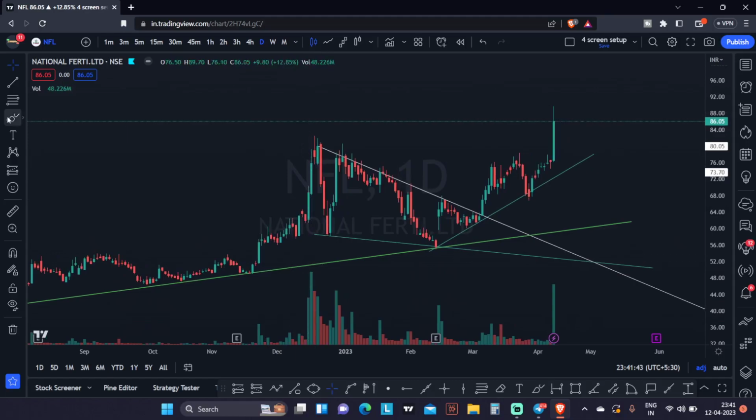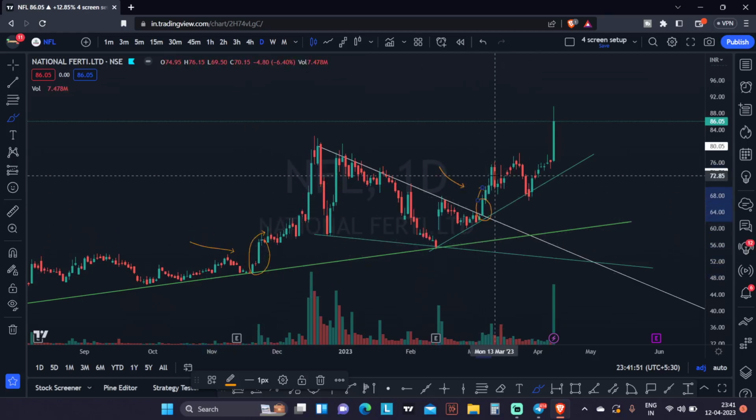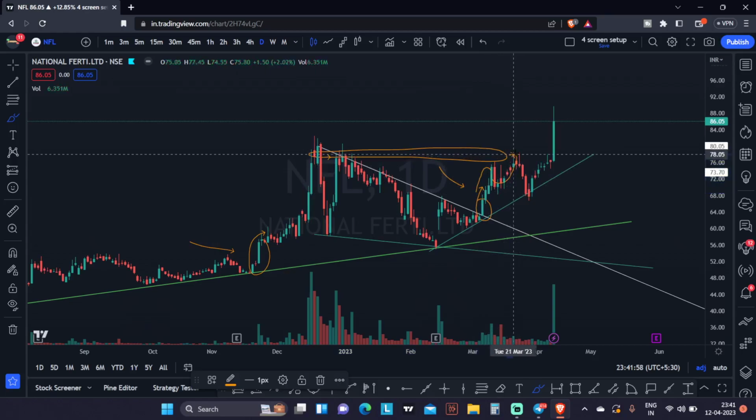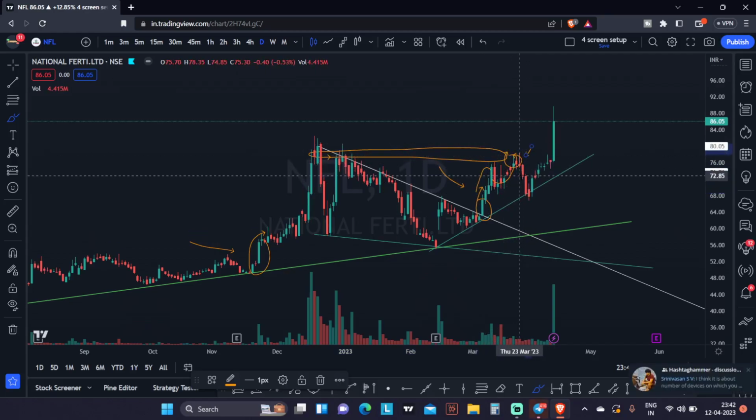So guys, as you all know, we have been trading NFL for quite a while now. Around this area we traded NFL, if you guys remember. Then around this area again we traded NFL. Around this was our profit booking zone, if you guys remember. Then most of the people booked their profits on this hammer candle.